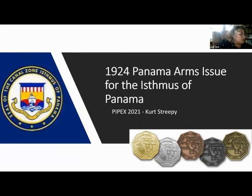This presentation explores the development and use of the 1924 Panama Arms issue within the Isthmus of Panama. The focus will be on a short usage of the Canal Zone overprint and the use of the basic Panama issue within the Canal Zone. This will include material from the American Banknote Archives, postal history, and unissued stamps. So at this, I'd like to welcome Mr. Kurt Streepy and his presentation.